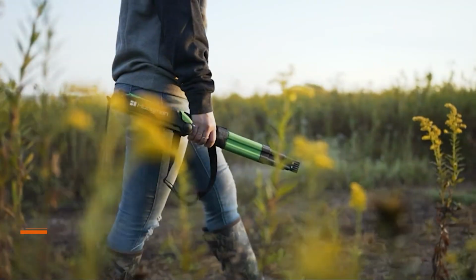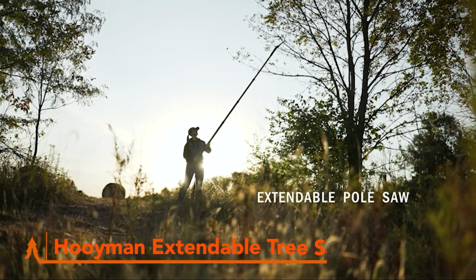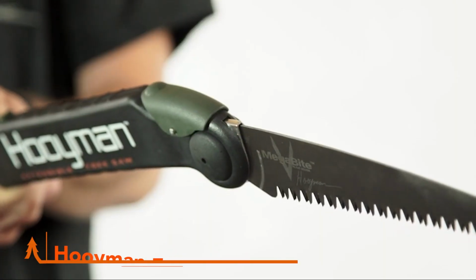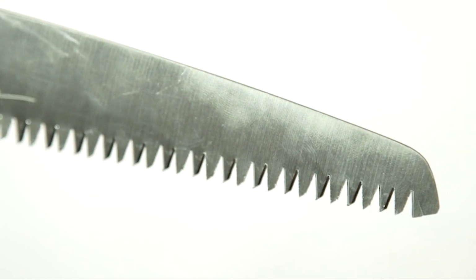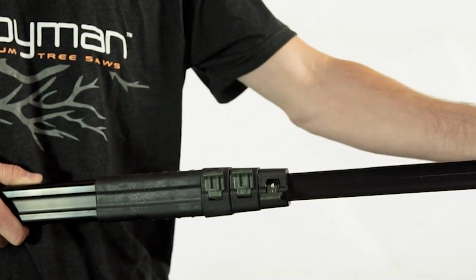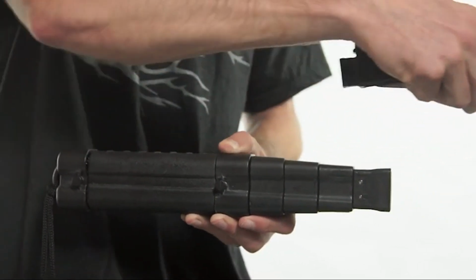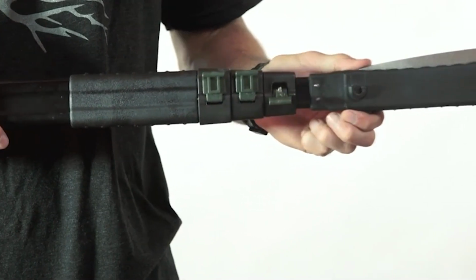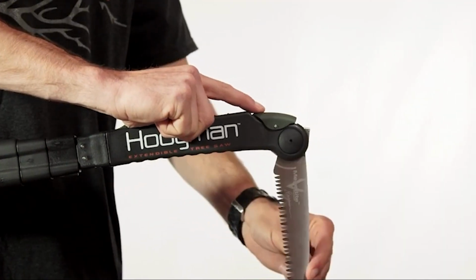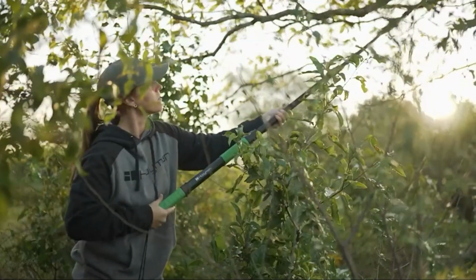Forget wimpy little handsaws. This bad boy, the Hooyman Extendable Tree Saw, is like a superhero for your campsite. This saw extends to 5 feet and collapses to just 12 inches, weighing only 2.3 pounds. Constructed from high-carbon SK5 steel with impulse-hardened 4-edge teeth, the Megabyte XP blade offers unmatched cutting efficiency and a longer cutting life. The positive locking extension system allows for easy use while trimming or sawing by hand.